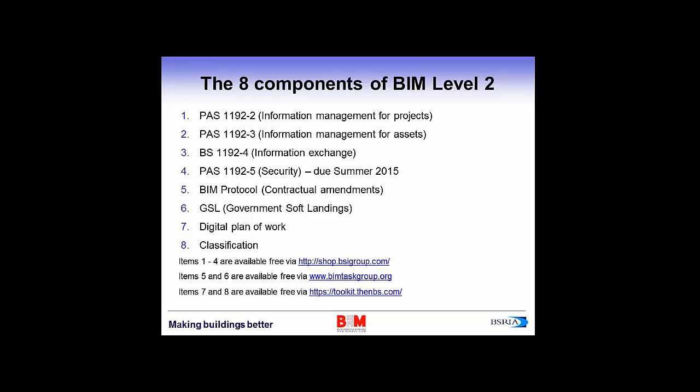These are the documents that spell out what BIM is and how we work with it. PAS 1192 Part 2 came out in 2013, so that's the real start of this push. It builds on the processes described in an original British standard published in 2007. This introduces new concepts such as the Employer's Information Requirements, EIRs, where the employer expresses what information they require from the project and the format it should be in. There is also a BIM execution plan, a BEP, which is the supply chain's response to that EIR, showing how it will meet that requirement.